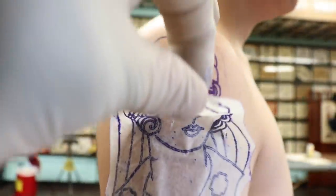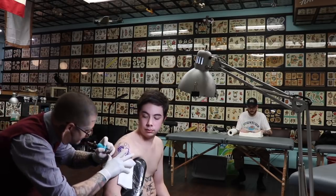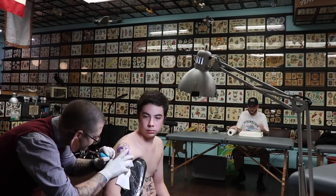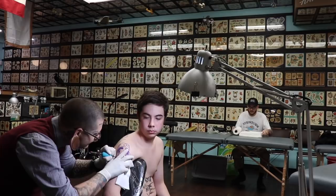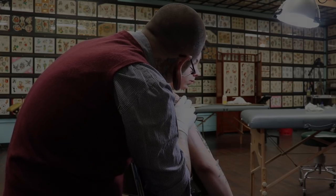This one will be an easy one for sure. Up around here's not bad. It'll be a little hot up there, but it's not too bad. I think this is a pretty historically good spot to get tattooed, right?